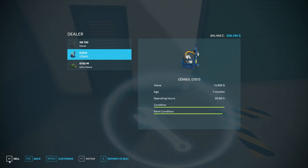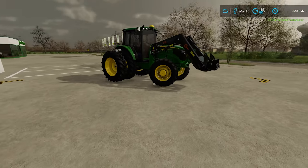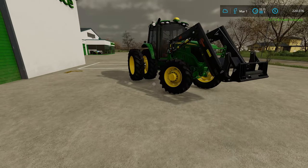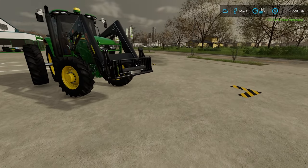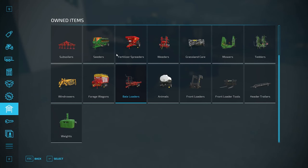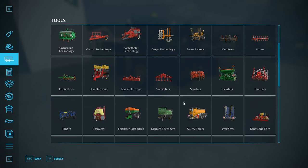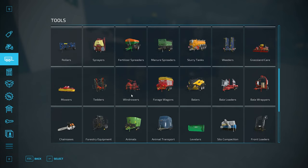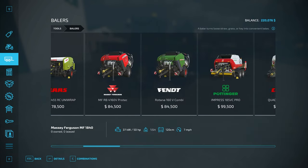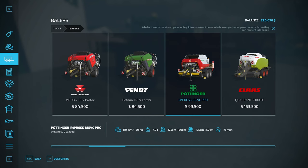And this is going to get us 13,886. Sell. And that gets us a total of 72,712. So that's actually going to cover a really good portion of that baler wrapper combo for us. That is awesome. That makes me feel really good, because we're not going to be spending a whole ton of money. So we get this Pottinger Impress 185 VC Pro.